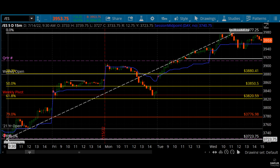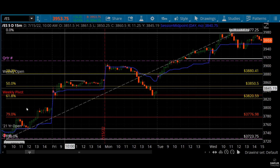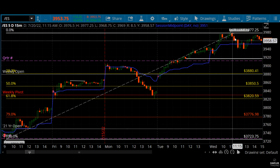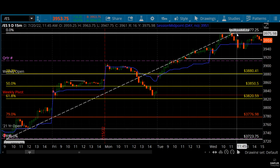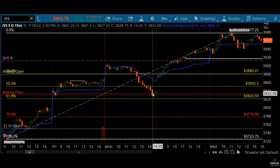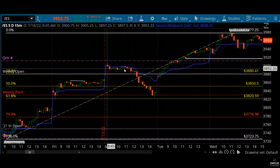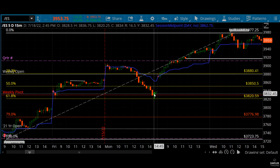This S&P has traveled from 37.25 last Thursday, Friday, and then Monday, Tuesday, Wednesday. It's 5 sessions, 37.25 up to 39.75. That's 250 points in 5 sessions, and one of those, this Monday right here, was actually down 75. So it's averaging 50 a day up, with one of those being 75 down, all right? It's really impressive. Another way to say it is, we've come a long way in a short period of time.